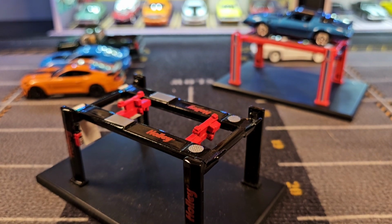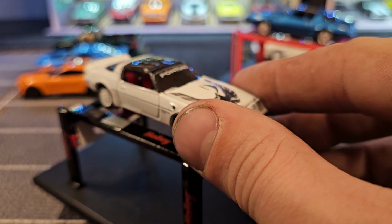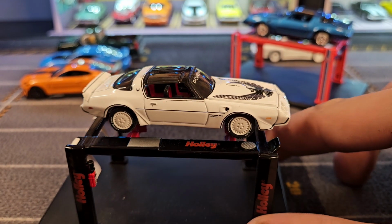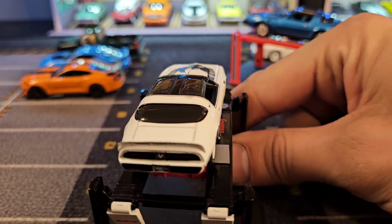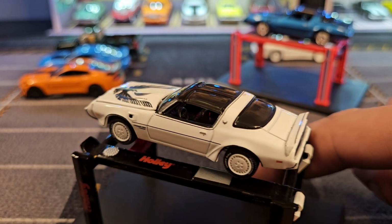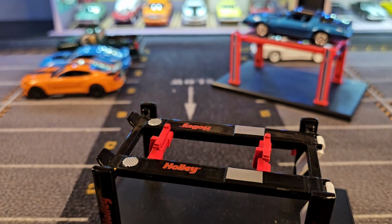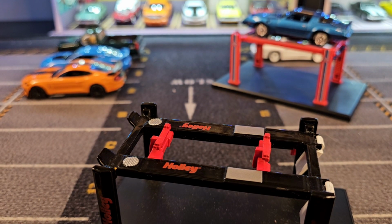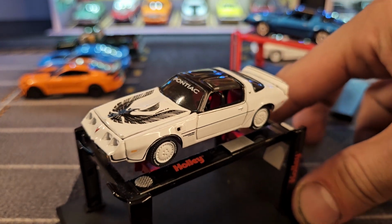Okay, the hoods on both of these cars are actually really adamant on not staying open, so we're just going to pretend that we looked under the hood. Really good looking car though. There's my thumb, sorry. Focus on the car, there we go. Nice red and black interior in there. The T-tops are actually separate cast pieces in the top there. That's pretty cool. So it's got like a two-piece plastic top.